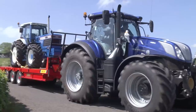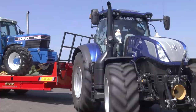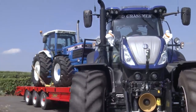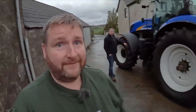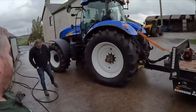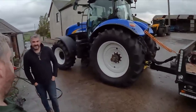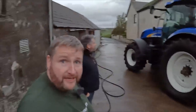Some change in her, hasn't it? Remember the last blue one we brought home from here? The whole thing's class. Hardly believe we were videoing them 10 years ago as the new tractor. The very, very infamous video with the 7050. And Jimmy, and now we finally have one and we're absolutely delighted.